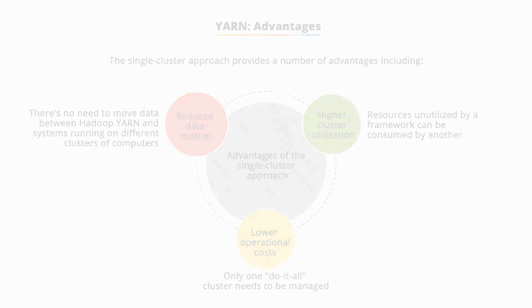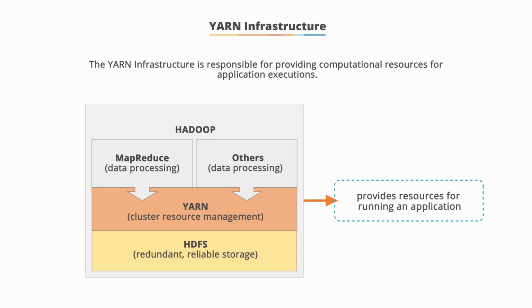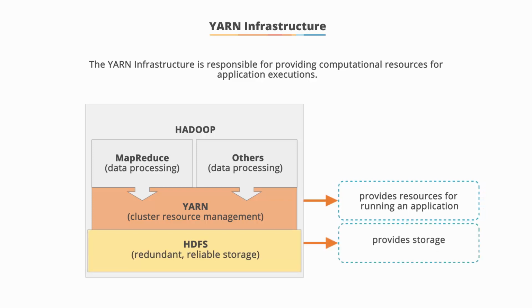The Yarn infrastructure is responsible for providing computational resources such as CPUs or memory needed for application executions. Yarn infrastructure and HDFS are completely independent. The former provides resources for running an application, while the latter provides storage.